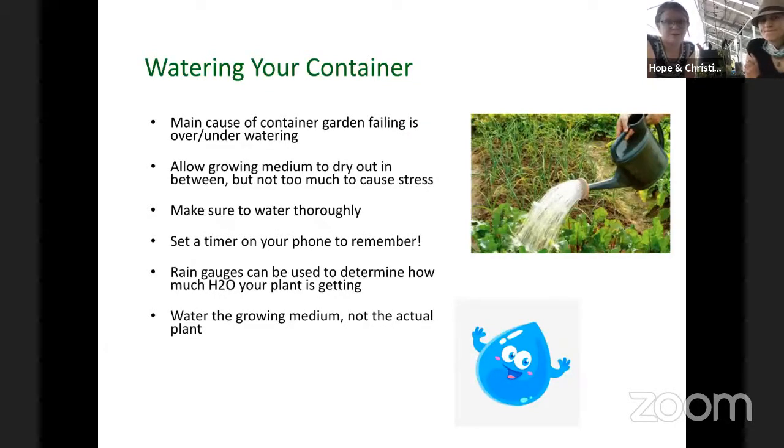Watering your container, another important thing. A lot of reasons why containers fail is because they're either watered too much or watered too little. So you really got to find the happy medium. A good way to do it is to let the growing medium dry out a bit before you water again. Not to the point where your plant is shriveled up and dying, but to the point where you could stick your finger in about an inch or so down, and it's dry. It's a good time to water. Another important thing is to water thoroughly. You want to make sure you soak it, basically, so it goes throughout the whole container.